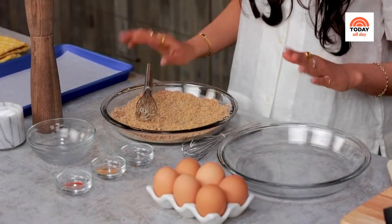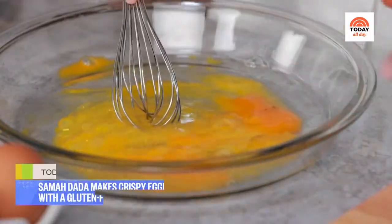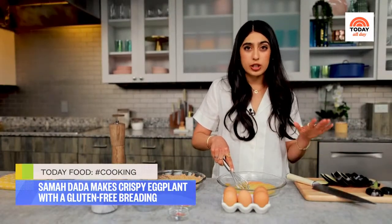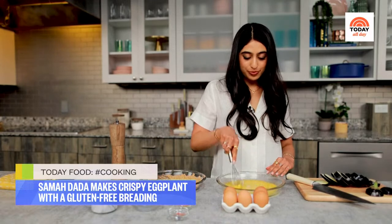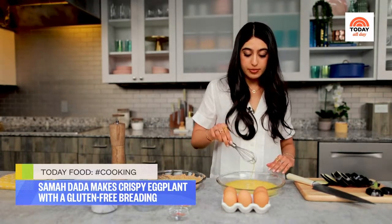Beautiful. The breading is happy. Now time to beat an egg. We want to whisk the egg until it's completely uniform. We don't want any separation between the yolk and the white. This looks nice and uniform. A perfect little bath for my eggplant.